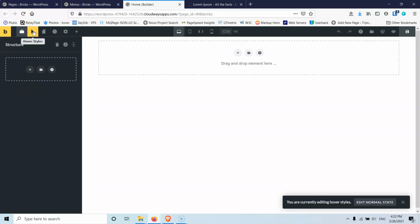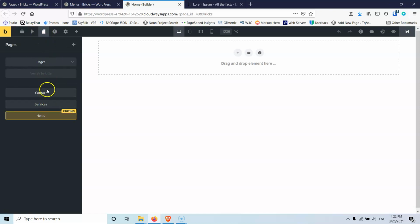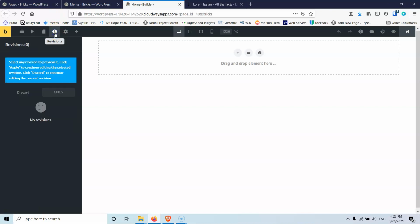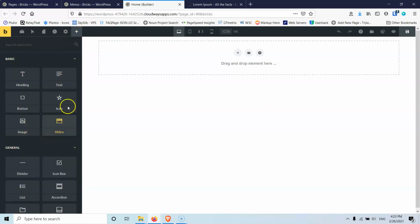Here we have the hover styles, where you can check it and select the style and the element that you want, and you can style it when it's hovered. I'm going to deselect that. Here we have the pages, and you can go ahead and select the page that you want to edit. As you can see, we have the home selected. Here we have the revisions, where you can select and go back to the last saved version. And then we have the settings. We're going to see it once we go into the header template. After that, we have the plus icon, which will bring us the elements.